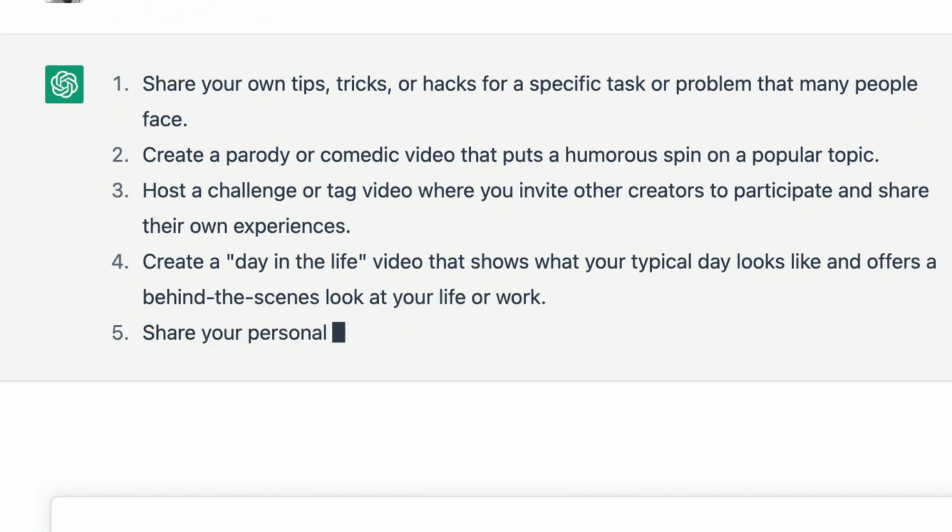life or work, etc. This means you can automate repetitive tasks like coming up with new video ideas, creating a video script, or coming up with new video titles, which I'll show you later. Instead of spending hours trying to write a video script or trying to come up with different video titles, you can use ChatGPT to save a ton of time.